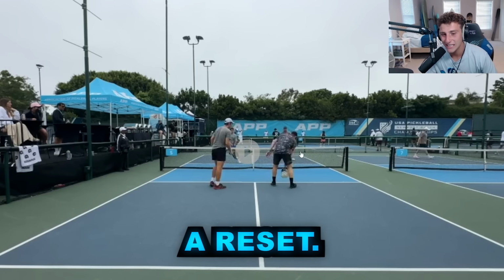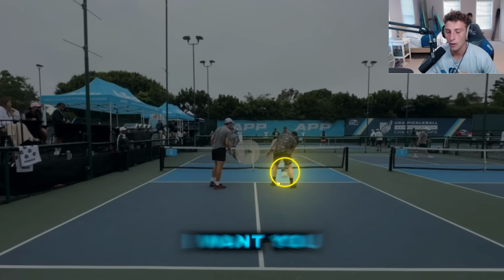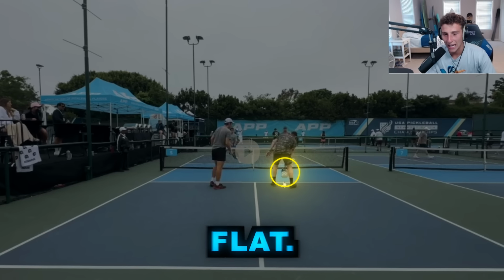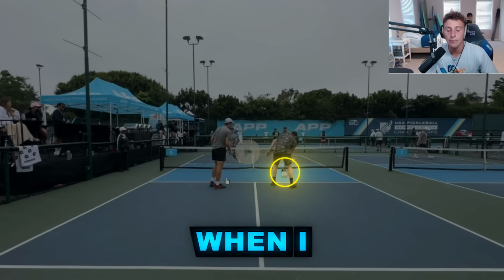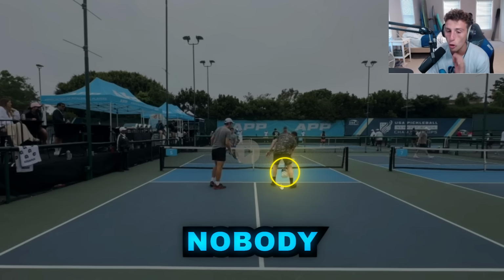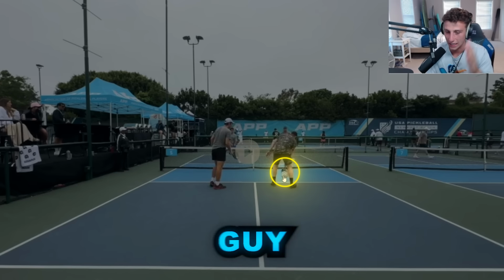So Kyle hit a reset. It was a dead reset, which is typical for resets. Look at Rob's paddle head. I want you to look at this. This is how you speed balls up off the bounce. Completely flat. So right here, where is he going to go? Again, middle or cross body like this. When I play people, they only ever speed the ball up to the middle or at the guy in front of them. Nobody hits this shot. I've never seen this until playing against this guy here.